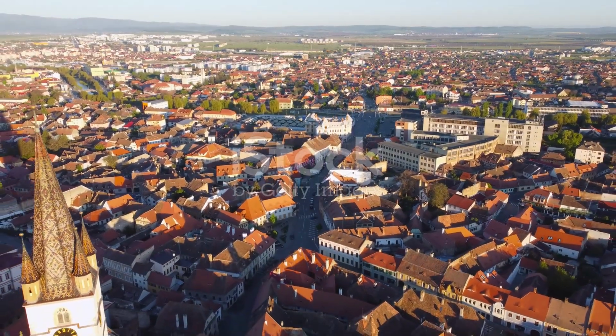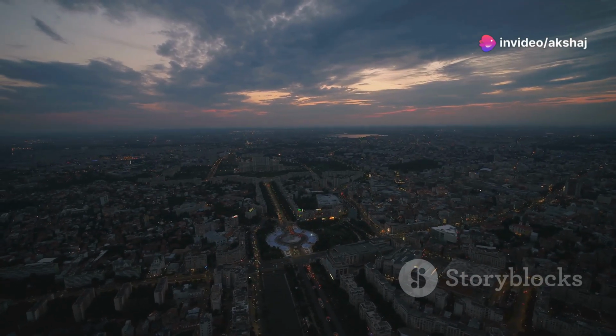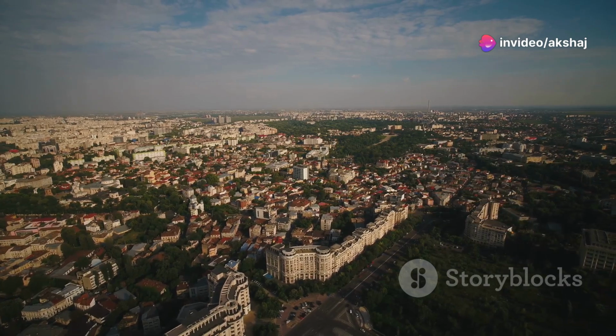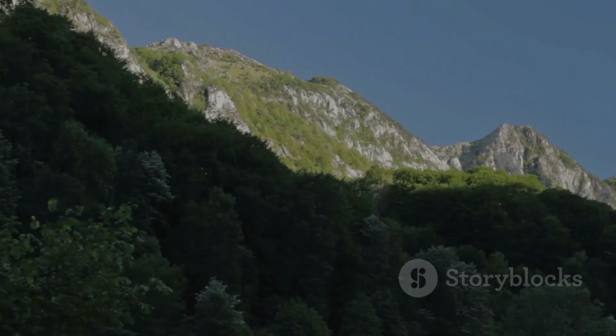So, there you have it. 5 incredible destinations in Romania that are just waiting to be explored. From the bustling city life of Bucharest to the fairy tale castles and the scenic mountain passes, Romania has something for everyone.